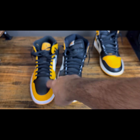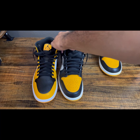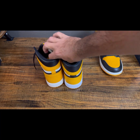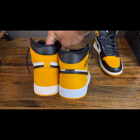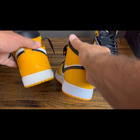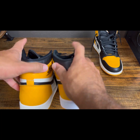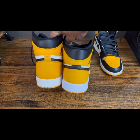Now, this one was actually kind of surprising, but to me, the mids were actually more comfortable. And most people say that they're more comfortable. Even Jordan said that he liked it better because of the height of the ankle. That's not really what made it more comfortable, actually. The ankle is a lot softer on the highs than the mids. Something about the insole, honestly, for me, was more comfortable on the mids.